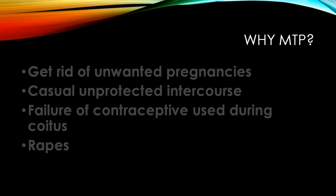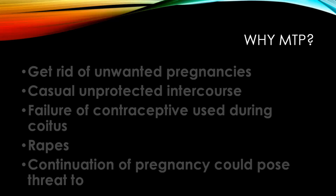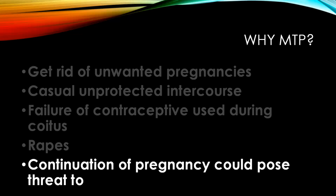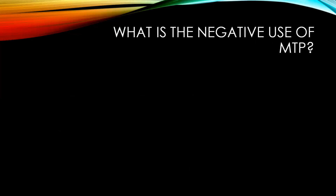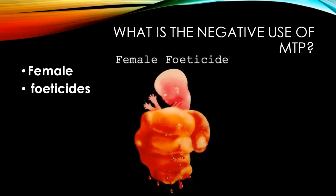In that case, they can undergo MTP. Also in case of rape, and when continuation of pregnancy could pose a threat to the mother, or to the baby, or to both, they can undergo MTP. Now, what is the negative use of MTP? Killing of the girl child. MTP is legalized in India, but still some doctors, if you give money, will kill a girl child. That is called female feticide. That is the only negative use of MTP.